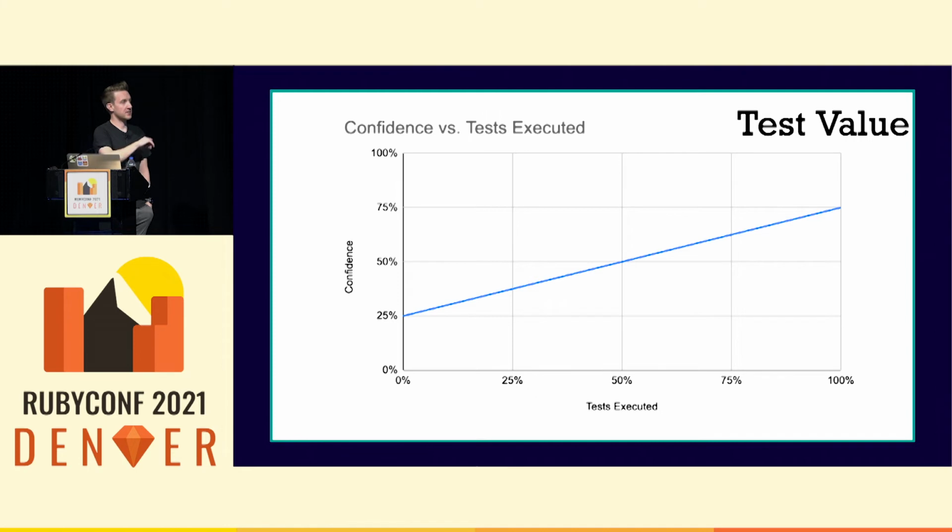And then it's not linear, right? In this graph, the assumption is every test adds the same value. But that's also not true. Not every test has the same value. Some tests cover more code. You have integration tests, which maybe add more value than a unit test.